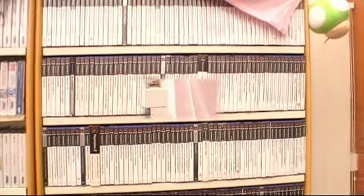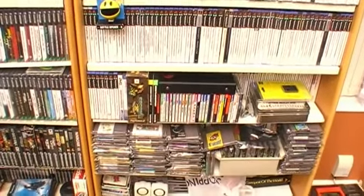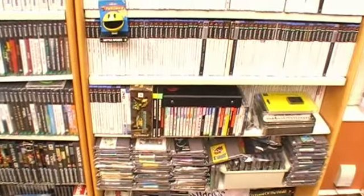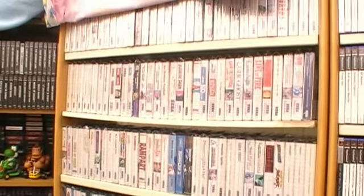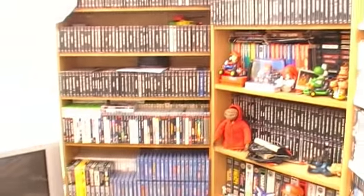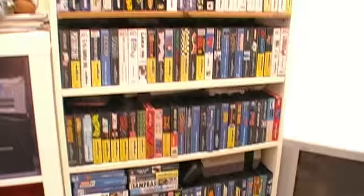Right, so this is it with the covers off, if you like. Bottom shelf full of shit. Well, kind of full of shit. Odds and sods. I'll just give you a quick pan round so you get a rough panoramic idea of what we're looking at. There you go. So we'll start over here.